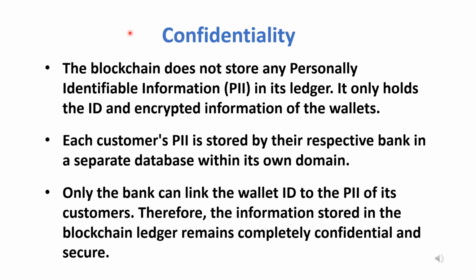An important note regarding the system's confidentiality: the blockchain does not store any personally identifiable information, PII, in its ledger. It only holds the ID and encrypted information of the wallets. Each customer's PII is stored by their respective bank in a separate database within its own domain. Only the bank can link the wallet ID to the PII of its customers. Therefore, the information stored in the blockchain ledger remains completely confidential and secure.